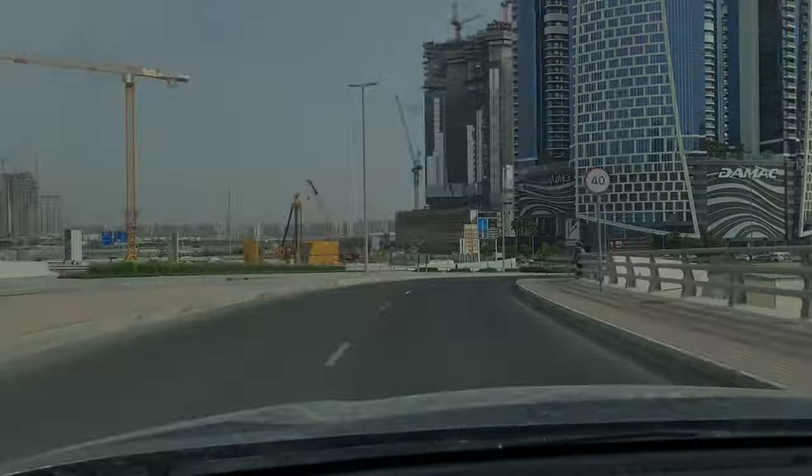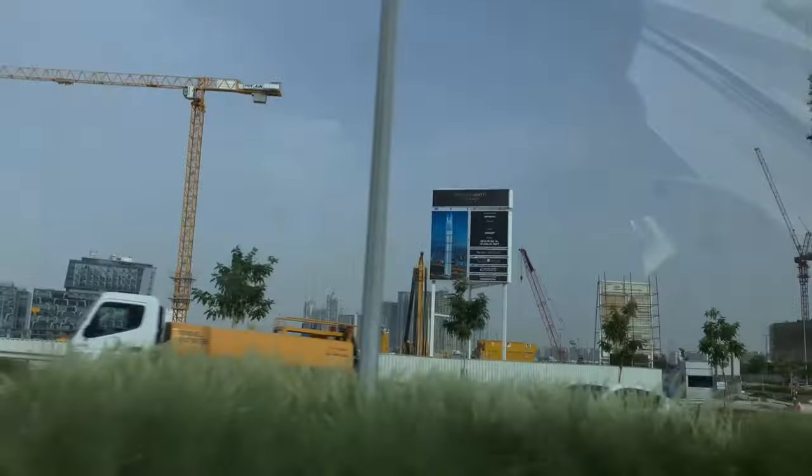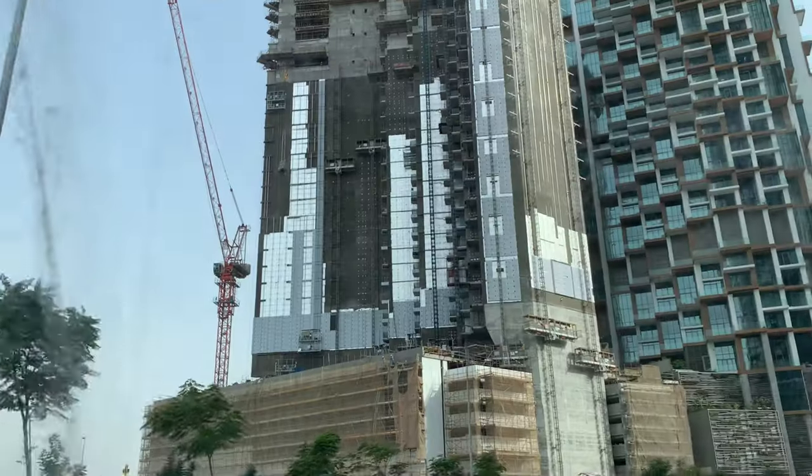Burj Binghati. Project site of Burj Binghati. Project site is Burj Binghati. Check fast. Maybe around.